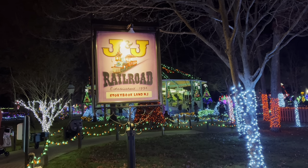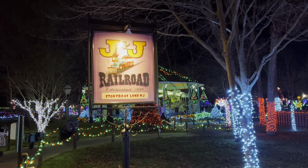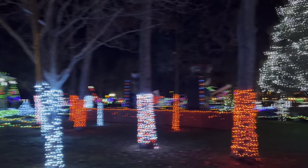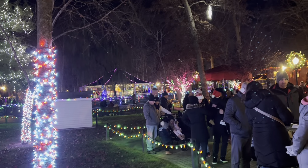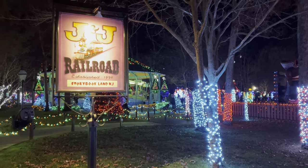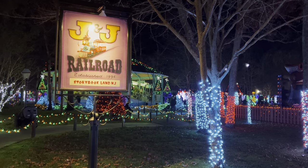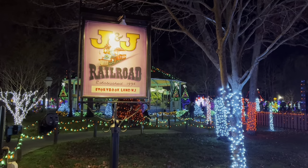Alrighty, and currently we have been waiting in line for the J&J Railroad, established 1996, so only just a little bit younger than I am actually. And we've been waiting here for just about 20 plus minutes, almost 30 minutes. If there's one thing I have learned about going to these amusement parks, everybody wants to ride the railroad. So if that's something you're looking to do when you visit, we would definitely recommend getting here pretty early on, because there is always going to be a line.